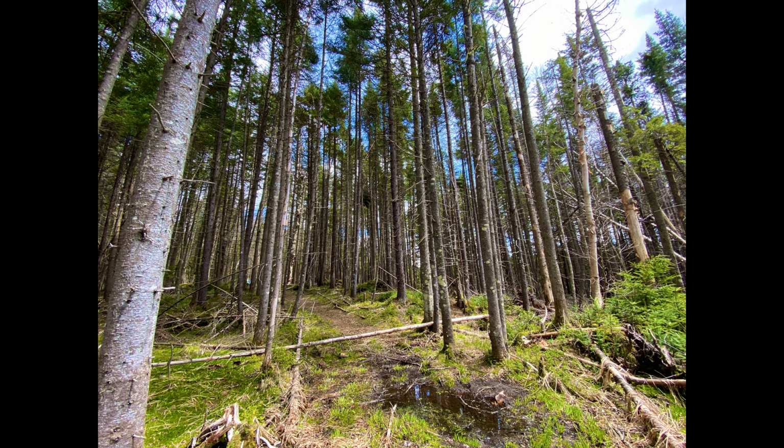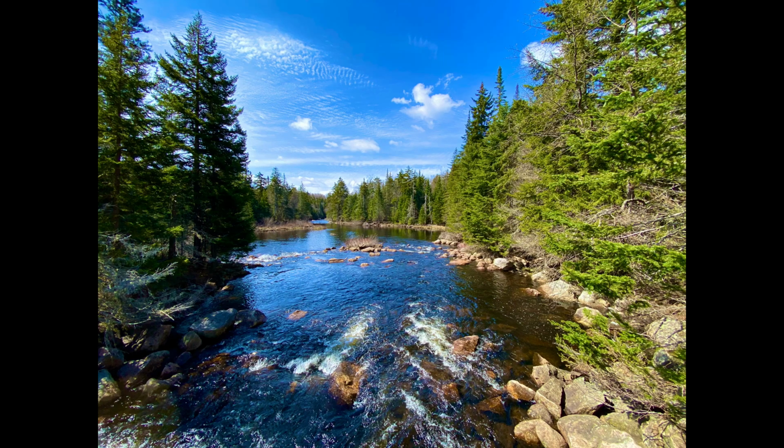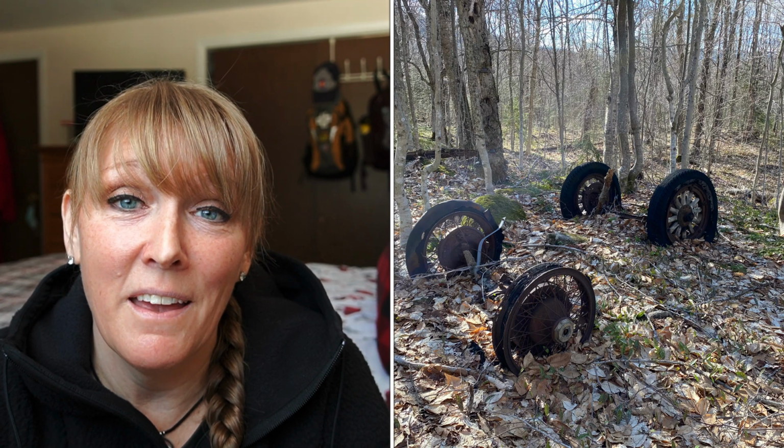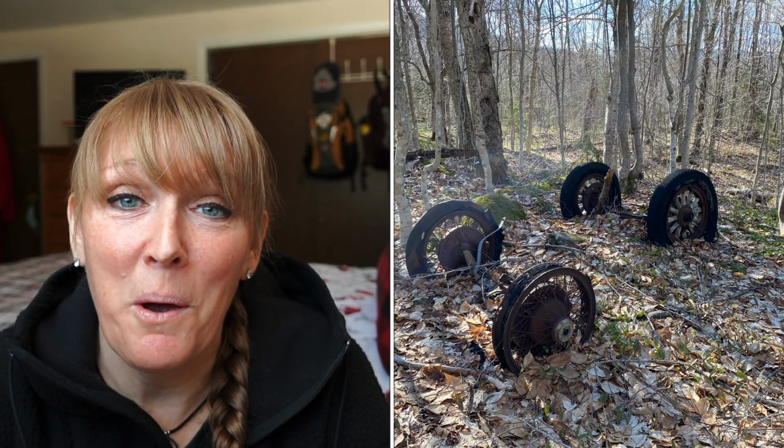It passes through a rolling wooded landscape, and it has a lot of lakes. There's a lot of water sources on this trail. There's also a handful of lean-tos and lots of camping opportunities. Also, while hiking the loop, you'll come across some old logging camps. The area was dotted with them years ago.